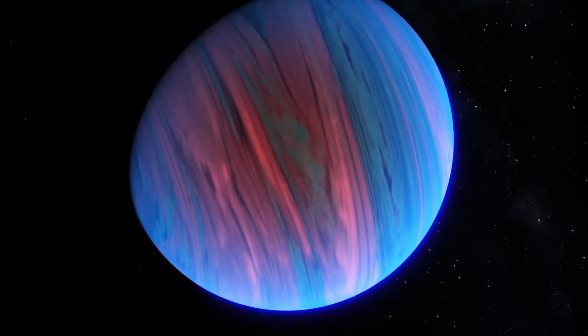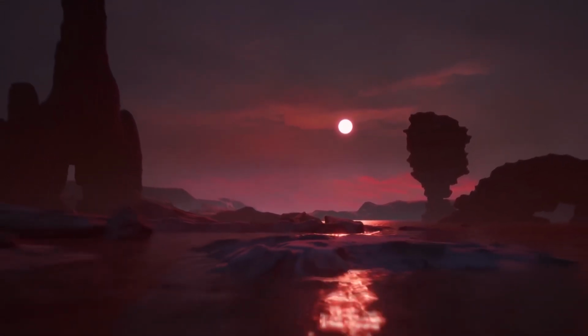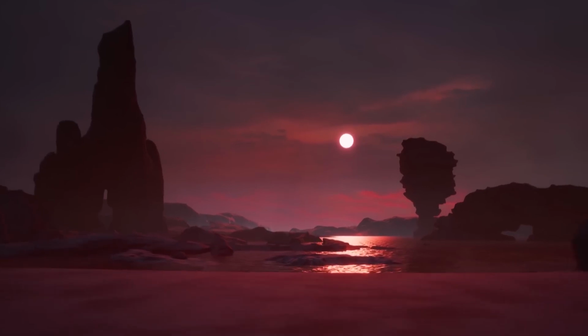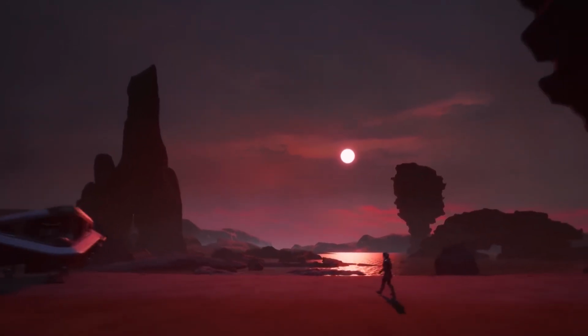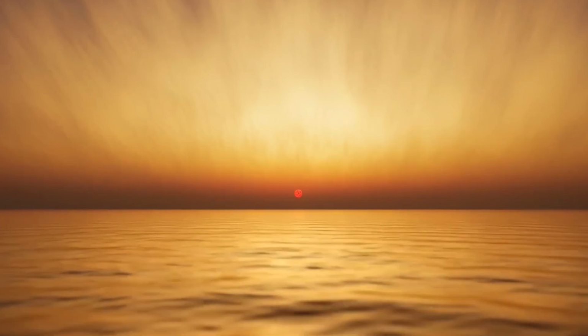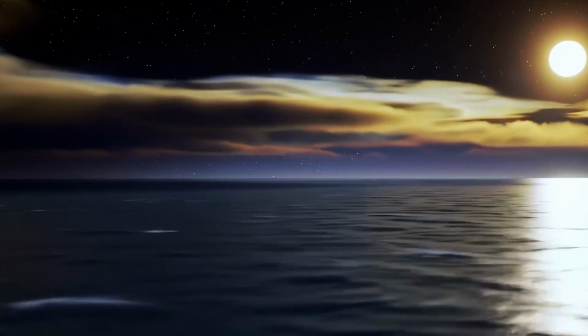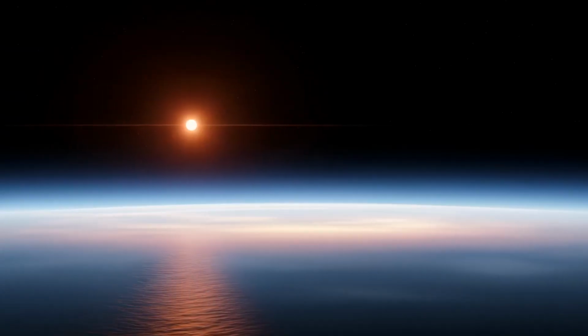This is a hycean world. That's the term scientists now use, a hybrid of hydrogen and ocean. A planet with a blanket of hydrogen gas and possibly an entire ocean beneath it. And if this ocean exists, it's not just any water. It's likely boiling, pressurized, maybe even supercritical, neither liquid nor gas. Alien? Absolutely. But uninhabitable? Not necessarily, because there's something else.